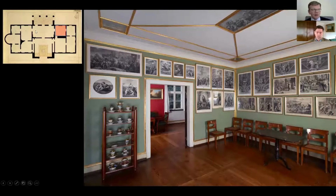Let's go on. So from the festivity hall, we are now going in the direction of south to this room. And again, we have an anteroom. Remember, we had an anteroom here with these Italian trattoria chairs. And now we have another one with lots of chairs, but these are much more stable, much better built than the other ones.